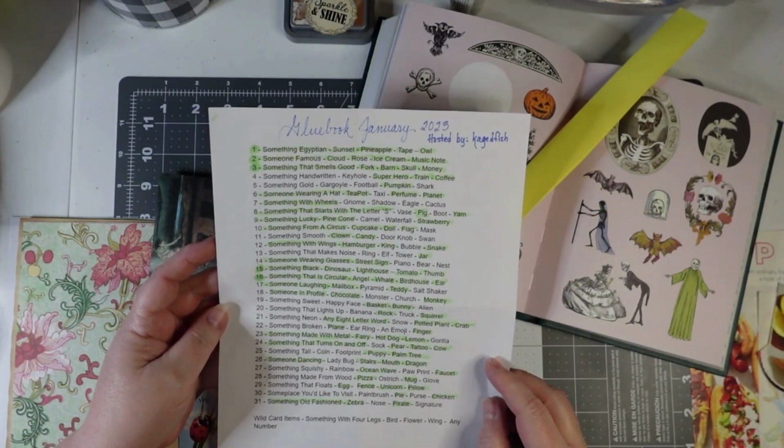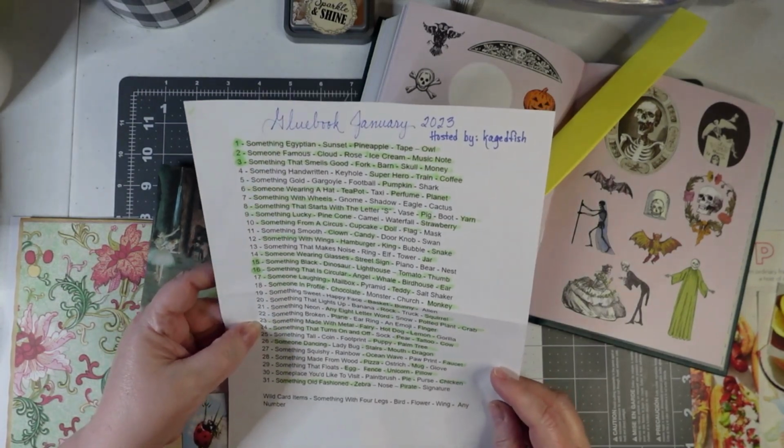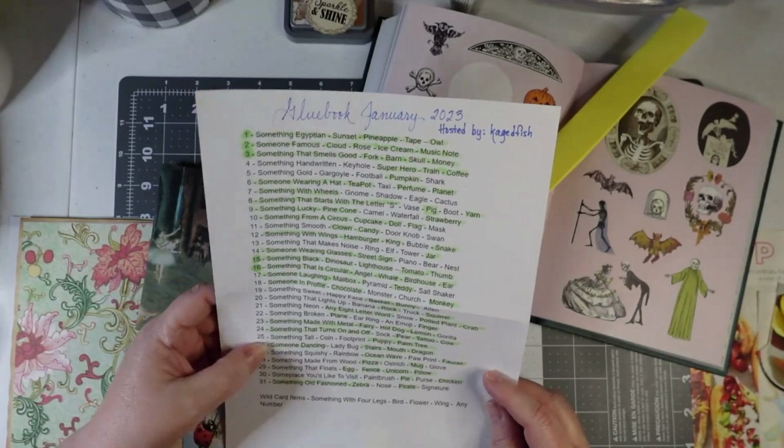Today I'm working on Gluebook January 2023 days. I'm going to do day 23 and day 26.